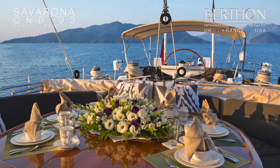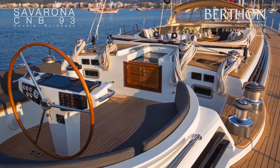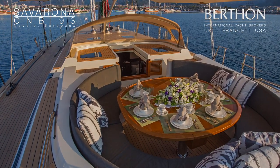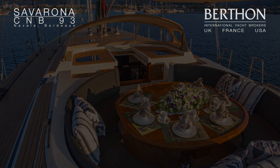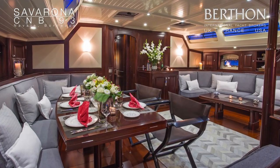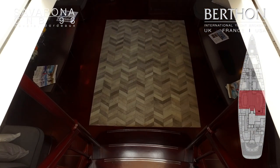Savarona currently operates as both a private and a charter yacht, flying the Malta flag. She takes 6 guests and operates with either 3 or 4 crew. The table was custom made during her refit and sports about 22 coats of varnish.